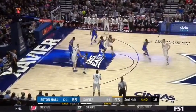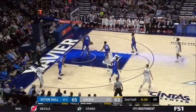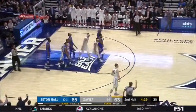Gooden. Here's Scruggs. Hankins sets the screen. Trying to get it to Hankins. Hankins creating space. Air ball. Scruggs. That should be goaltending. It is with 4 on the shot clock, and we're tied again.